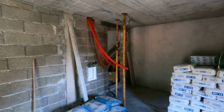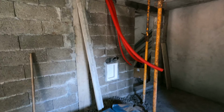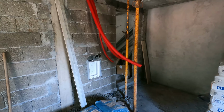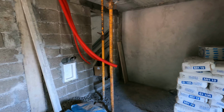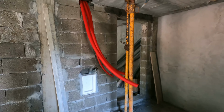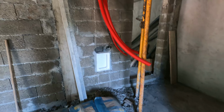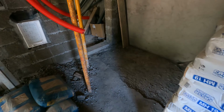As I told you earlier, this is the finalization of the wall. It still needs coating, but it really looks cool. That's what we want. And I'm also thinking now of a heating solution for the floor. Now the cables are coming down here. Yeah, a heating solution for the floor would be nice.